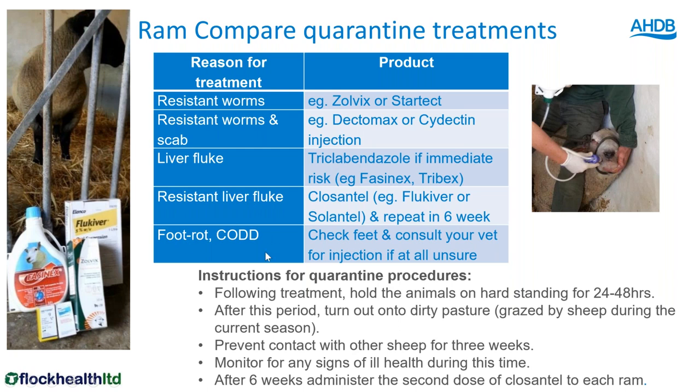And then I would definitely want to check the rams' feet to make sure they're not bringing either foot rot or CODD onto the farm. And if I was in any doubt at all, I would suggest you get your vet to look and potentially prescribe you an antibiotic to treat if there's any chance of foot rot or CODD being brought onto the farm. Either way, anything brought onto the farm, you want to isolate them for 3 weeks. Now, I know that's a big ask with rams because a lot of people want to turn them out straight away, but the recommendation is very definitely for 6 weeks.